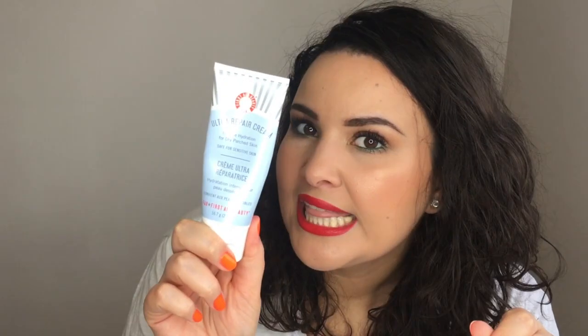The product that changed my life is the Ultra Repair Cream. This is 100% worth the hype in my opinion. And the Coconut Smoothie Priming Moisturizer, I think this is definitely worth a try, especially if you have super dry, sensitive skin. I think all of these products are worth it, but like I mentioned, the number one product is the Ultra Repair Cream, 100% worth all the hype.